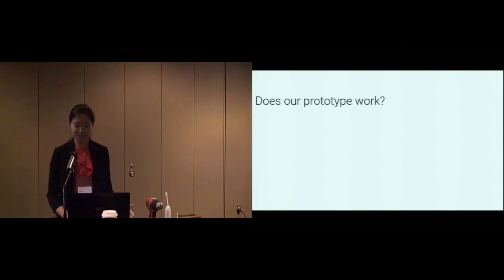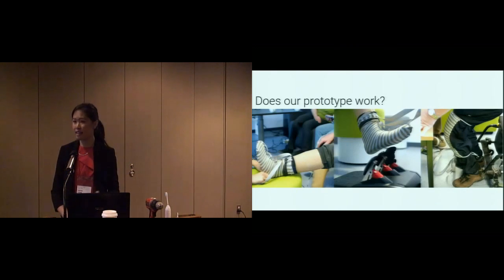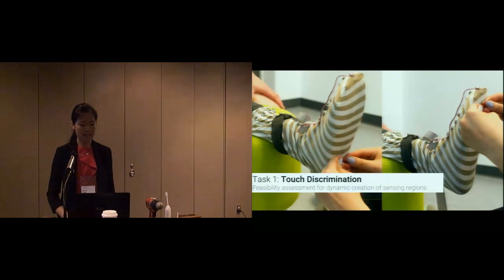So after all of this work, the big question was, does this really work on real prostheses? What we decided to do is conduct a pilot study. So we invited four of our previous eight participants to return to the lab, and we asked them to try out our prototype. So this was divided into three different tasks.